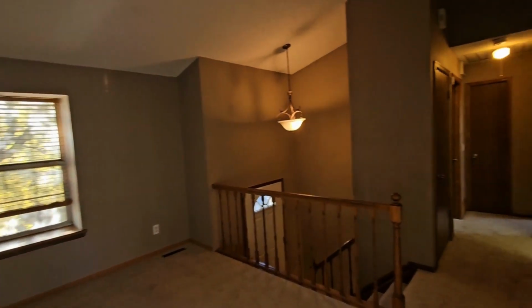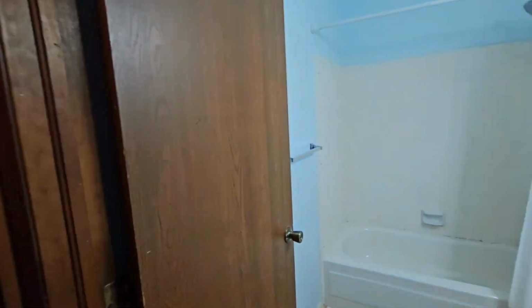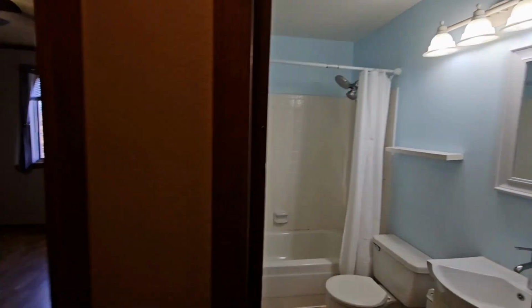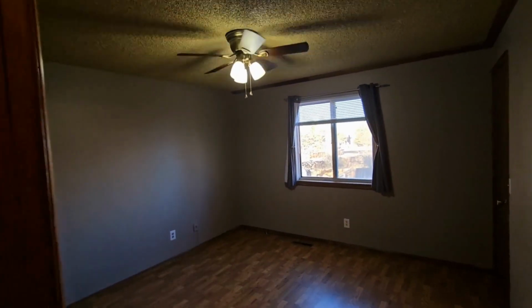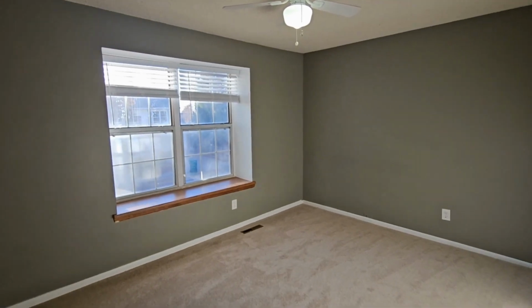Heading back in, we are going to head down the hallway. This is where you're going to find two bedrooms and one bathroom. Bathroom is going to be right here. Next door on our right is going to be one of the bedrooms. And then across from that is going to be the other bedroom.